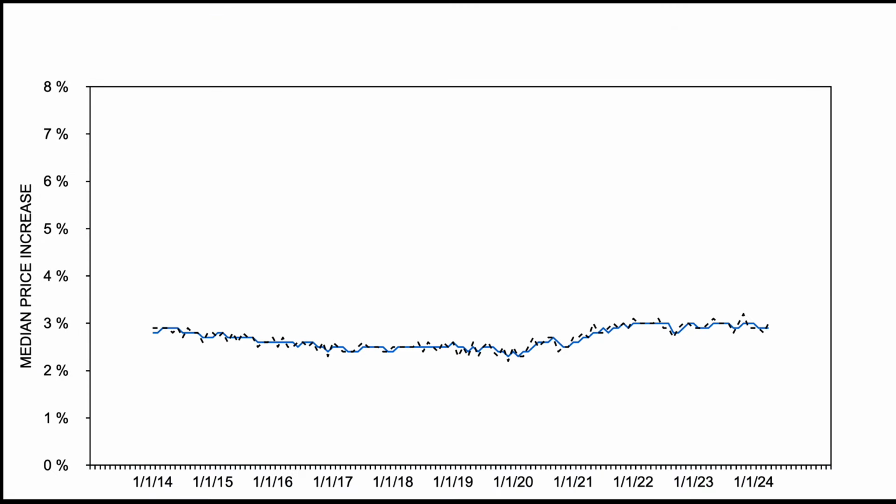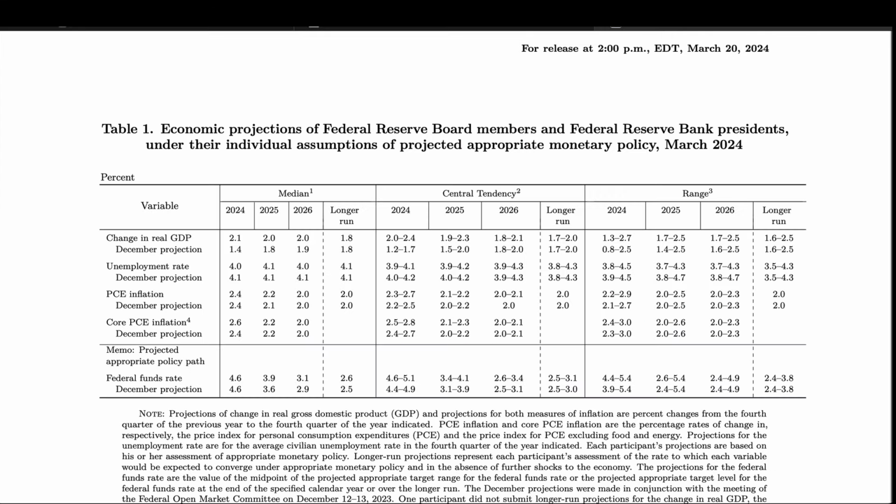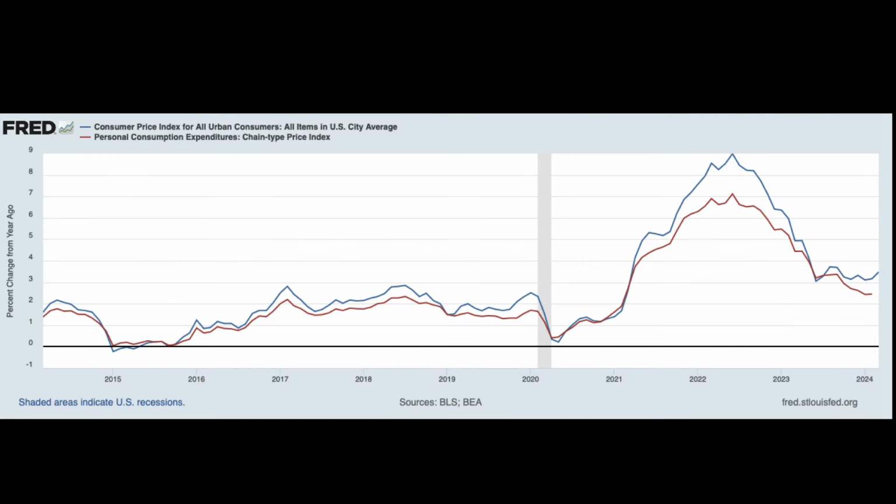By the way, the University of Michigan's survey of consumers reports the median price increase expectations for 5 years ahead is about 3%. And in the March Federal Open Market Committee meeting, they issued their latest summary of economic projections, and that showed that policymakers think that the longer run inflation measured as personal consumption expenditures will get to 2%, but not until after 2026. And also keep in mind that personal consumption expenditures, the Fed's preferred measure of inflation, generally runs about 50 to 75 basis points below the more popular consumer price index. So while they are aiming for 2%, we're more likely to see 2.5% on the CPI-U measure.